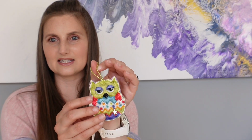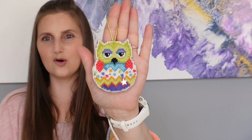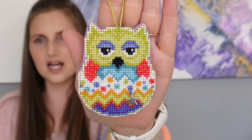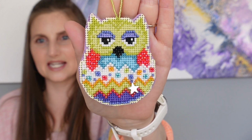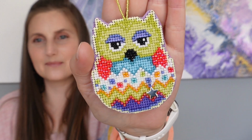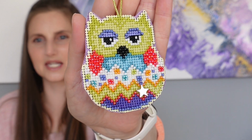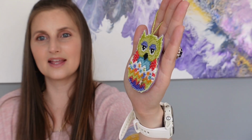The last finish, the third finish that I have to show you, was also a new start, and that is my lovely little Mill Hill ornament. This is my Owlet, and this particular Owlet is called Kiwi, and I think she is very cute. You can see her there with the little star charm. And yes, this was a retreat start for me.